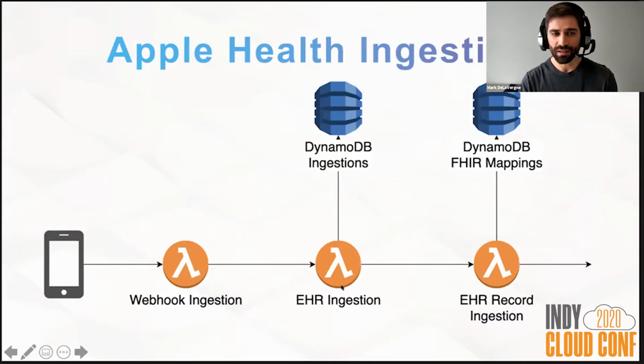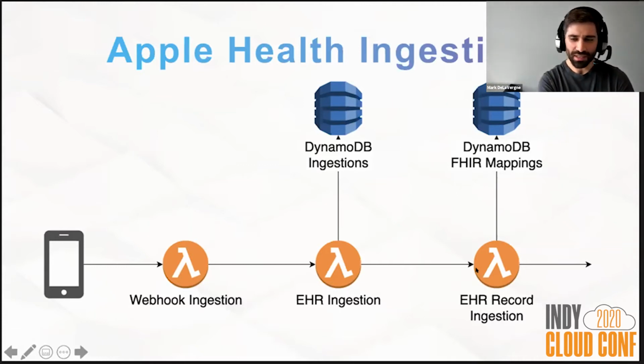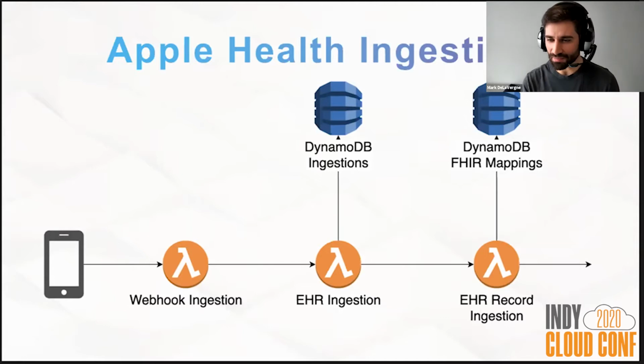And then in this case, we actually didn't enqueue it in SQS. We went straight from the EHR ingestion Lambda to the EHR record ingestion. And primarily we did that for speed. We just didn't need the SQS queue, and it added some latency, so we just skipped it.